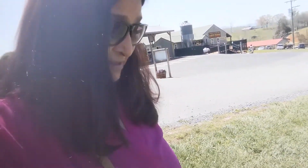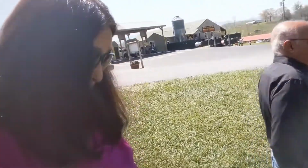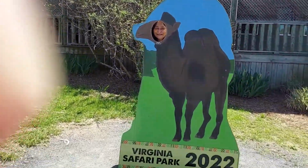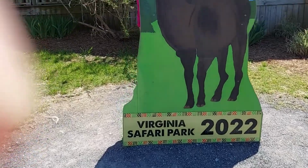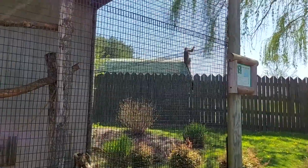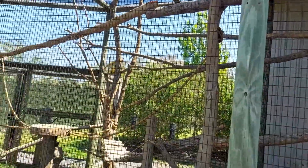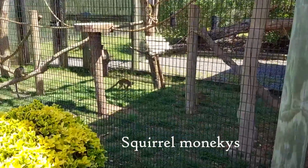Now after the drive-through, we are going to walk here for some time in the safari area. We're going to the safari village now. Look at that monkey sitting there on top. Wow, where?